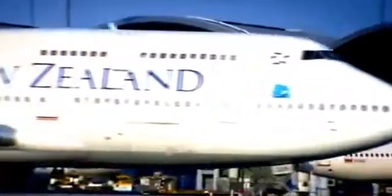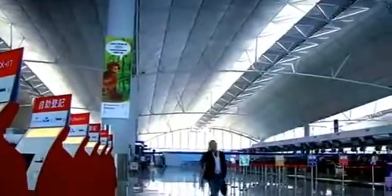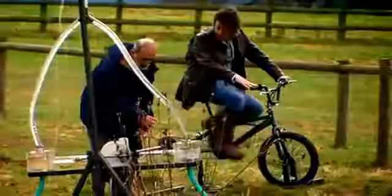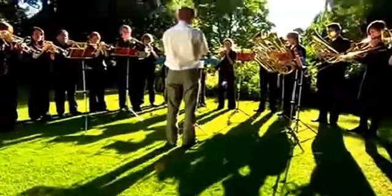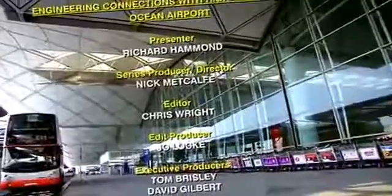Some 800 flights take off and land at Hong Kong International Airport every day, transporting over 48 million passengers each year. As planes take to the skies, very few travellers will have any idea of what an engineering achievement this airport really is. But it wouldn't have been possible without an 800-year-old water pump, a brass band, a Cold War spy bug, a World War II bomber, and a vintage racing car.